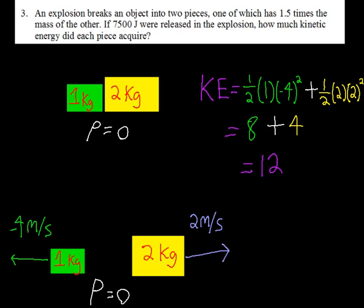So this is a repetition of the lab that we did in class. We started out with two masses, and in the simplest case, you had 1 kilogram here and 2 kilograms there, and the total momentum was 0, but there was some energy stored in the spring in between them. Then when the spring exploded, I just made these numbers up. If this one went to the left at 4 meters per second, then in order to make the momentum still add up to 0, this one had to go to the right at 2 meters per second, right? Because this one's got 4 momentum to the left, so that one's got 4 momentum to the right. So it all adds up.